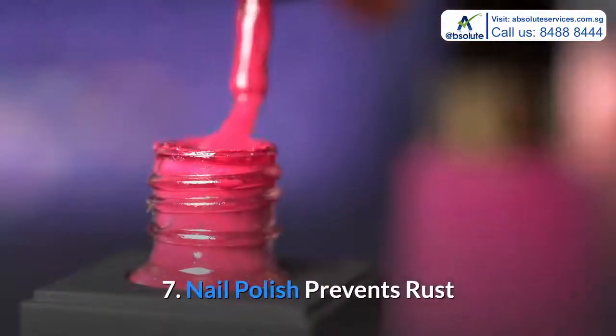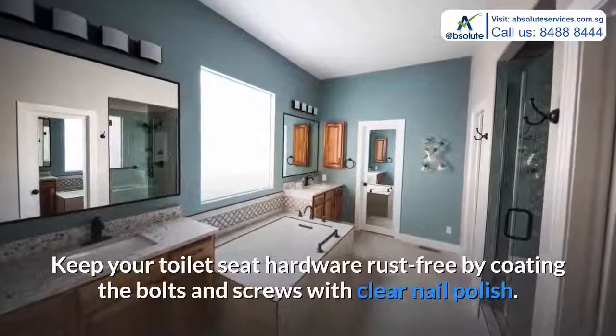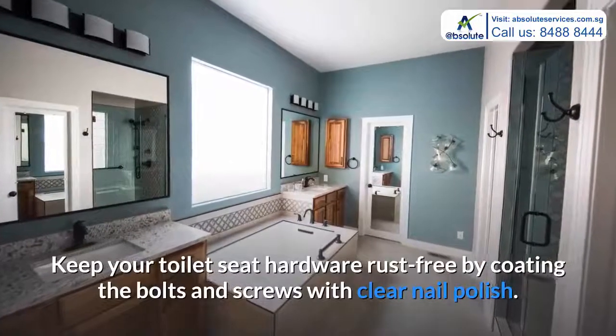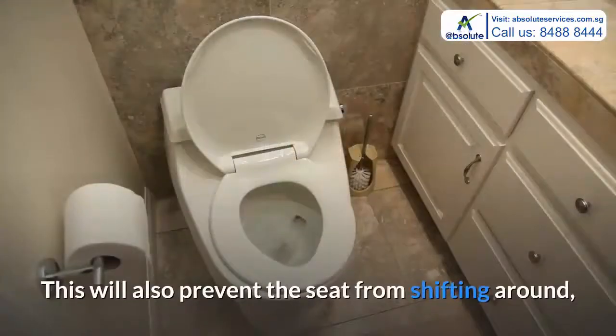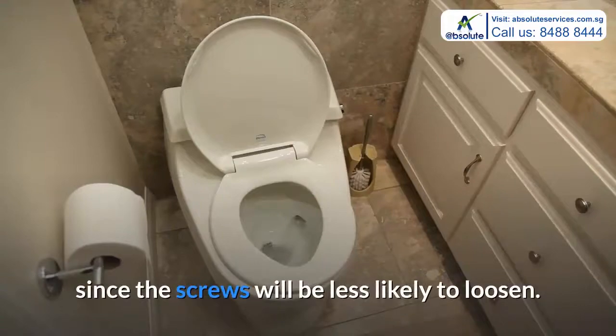7. Nail polish prevents rust. Keep your toilet seat hardware rust-free by coating the bolts and screws with clear nail polish. This will also prevent the seat from shifting around, since the screws will be less likely to loosen.